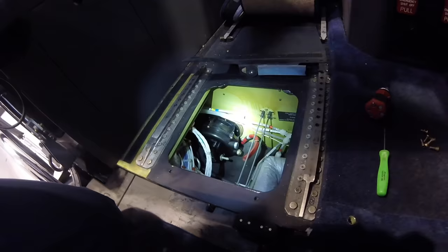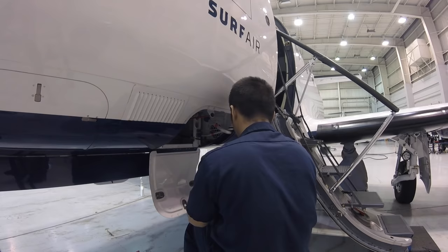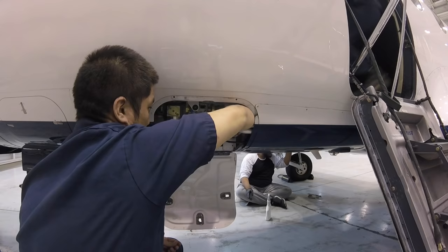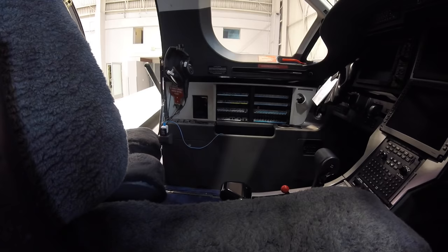The outflow valve is back in. Time to torque down all the nuts. This bolt right here is to retain it from sliding out when the pilot.